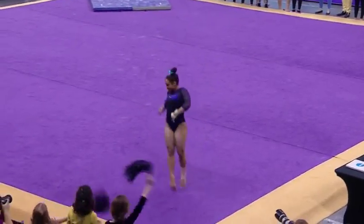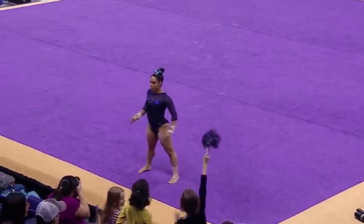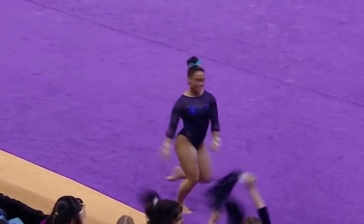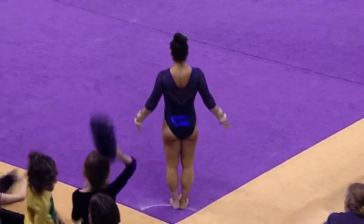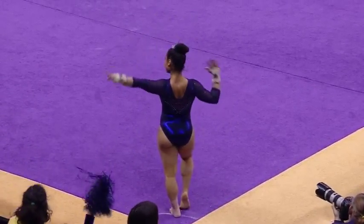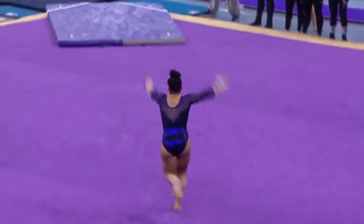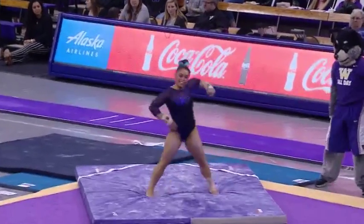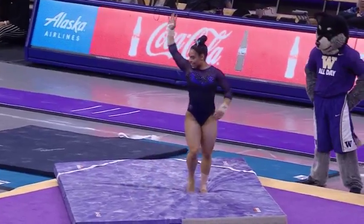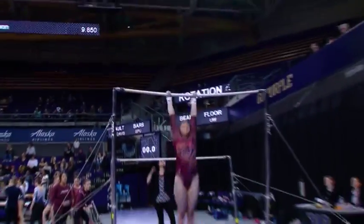Leap pass. Sets up her final pass. Big double tuck. Ooh, stumbles a little bit on that landing. Looks like in addition to the mat sliding, she just wasn't quite ready for that landing.